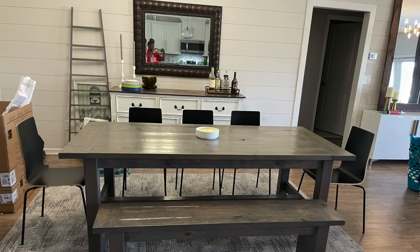This is the only picture that I had before this makeover, and we just took this photo when we sold the dining room set on Facebook Marketplace. But as y'all can see, it is old and outdated and just time for an upgrade.